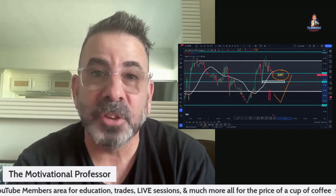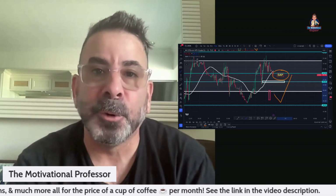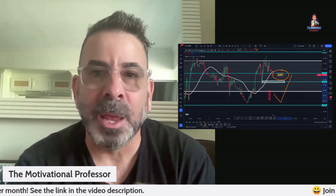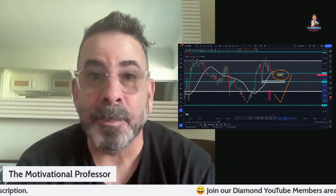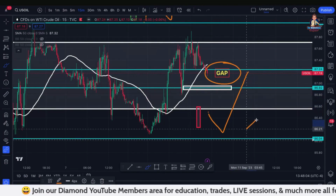Outside of the U.S. session, maybe 2 to 3 points is the spread. The only time the spread is higher is when the market first opens at 6 p.m., the first hour. Then you might see a spread of about 7 or 8. That's why I wait the first hour to get into crude oil on a gap if the gap is larger than 30 points. So that could be one scenario there.